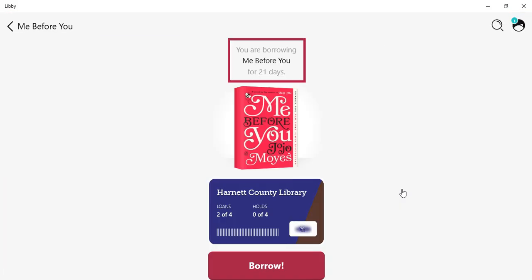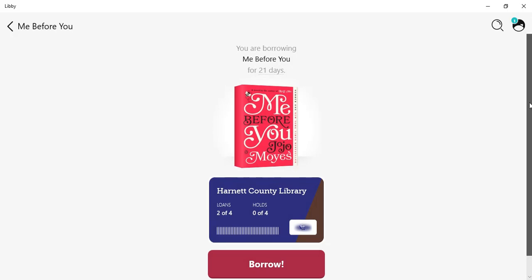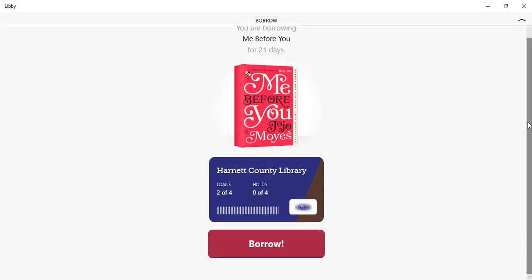Here I can confirm the length of time that I'd like to check this book out for. eBooks and e-ink can be checked out for a maximum of 21 days, but you can also choose to check out for 7 or 14 days. I'm going to keep 21 days selected. Keep in mind that there are no overdues in Libby. Once an item has expired, it will simply return itself to the digital library.